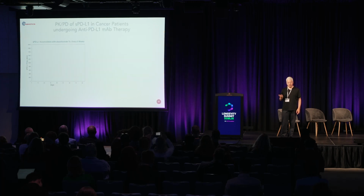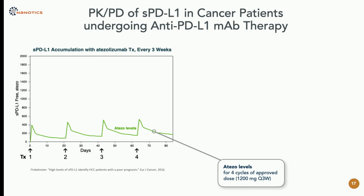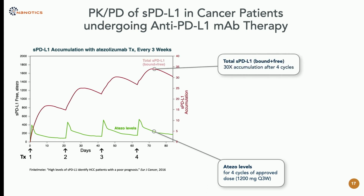Okay, so how serious a problem is this? Well, let's look at atezolizumab. So the green line is atezolizumab concentration in blood when dosed every 3 weeks, and the red line is the total soluble PD-L1, both bound to the antibody and free. It's been documented in human patients that total SPDL1 builds up to 30 times the level that it was at the original time of dosing.